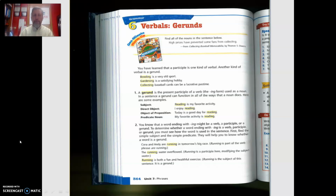Remember, we were studying verbals at this time. We talked about participles and participial phrases the last couple of days. Today we're going to talk about gerunds, and then gerund phrases. Then we're going to talk about infinitives, the other verbal, and infinitive phrases as well, to finish off the chapter. But first, let's talk about gerunds.